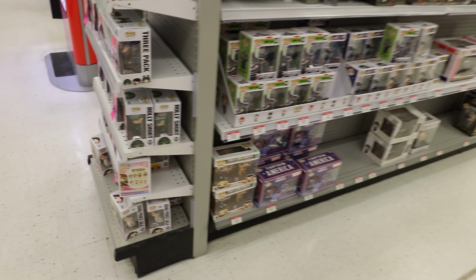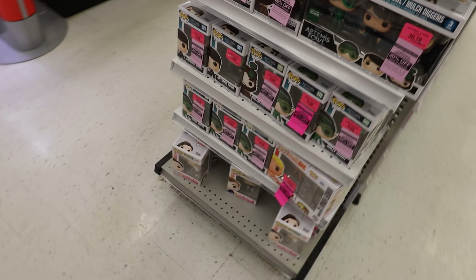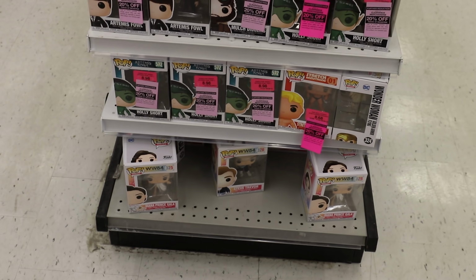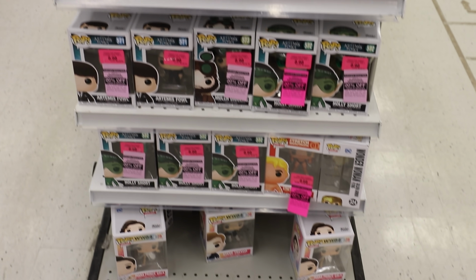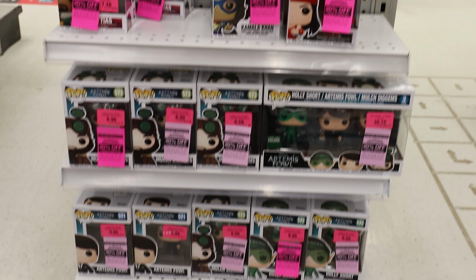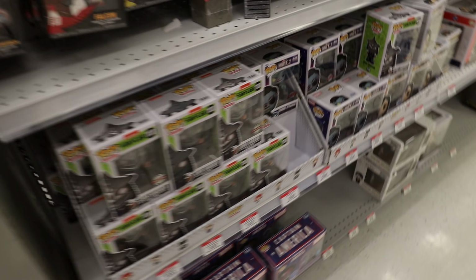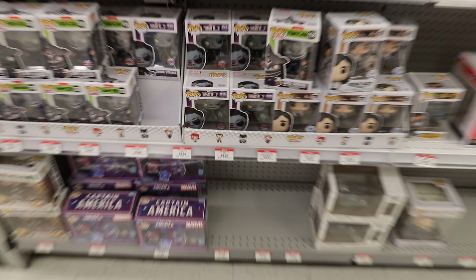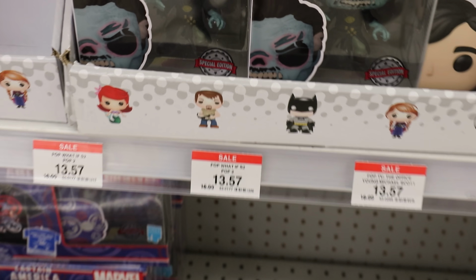Okay, so I guess we'll start in the usual spot here, and it looks like they've switched it around a little bit where these ones are 20% off, and they're probably 20% off also the 868. I don't know if I'm gonna get anything here, but it is pretty cheap. And then over here to the right, this is where most of the new stuff is, I believe, and all of these are on sale as well for $13.57 instead of the normal like $16.99, which isn't bad.